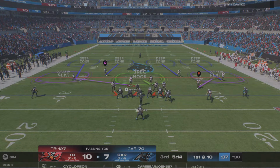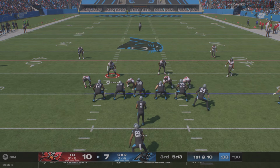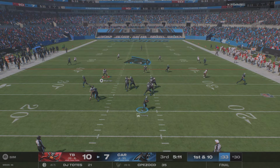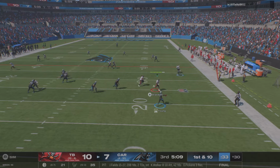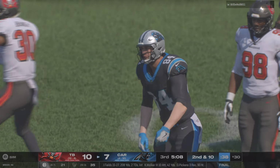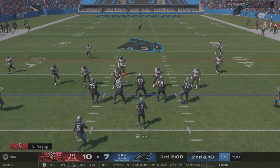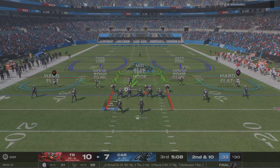They'll come up here, 1st and 10. Here's the pistol snap to Young. And he can't hang on through the contact. It's incomplete. What a good job defensively to meet him just as the ball was arriving. And it'll be 2nd down.